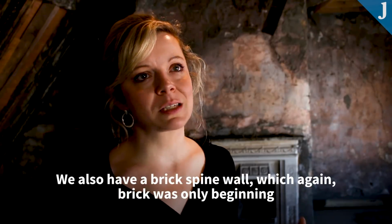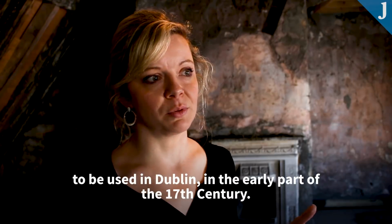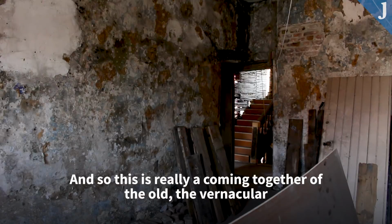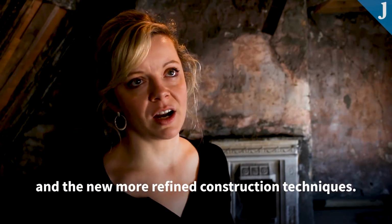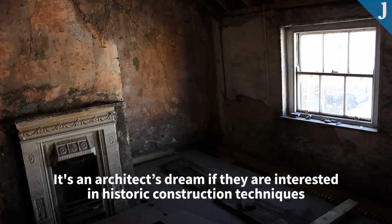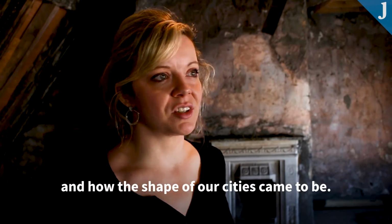We also have a brick spine wall, which again, brick was only beginning to be used in Dublin in the early part of the 17th century. And so this really is a coming together of the old, the vernacular, and the new, more refined construction techniques. It's an architect's dream if they're interested in historic construction techniques and how the shape of our cities came to be.